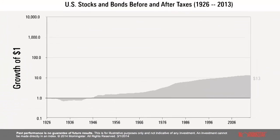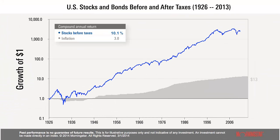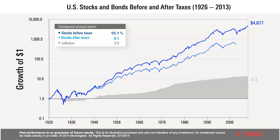Now looking at the chart, you can see that stocks before taxes have had a return of 10.1% annualized. And $1 starting in 1926 grew to $4,677 by the end of 2013. But when we adjust those returns for taxes, our returns go down to 8.1%, and that $1 only grows to $934, which is actually 5 times less money.